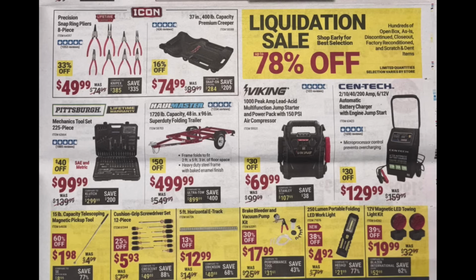We got the magnetic pickup tool. I got a couple of these. Those always come in handy, only $2. Screwdriver set, 12 piece, $6. Don't really like those. You got the E-Track, so if you guys got a trailer, that might come in handy for you. You got the brake bleeder and vacuum pump kit.